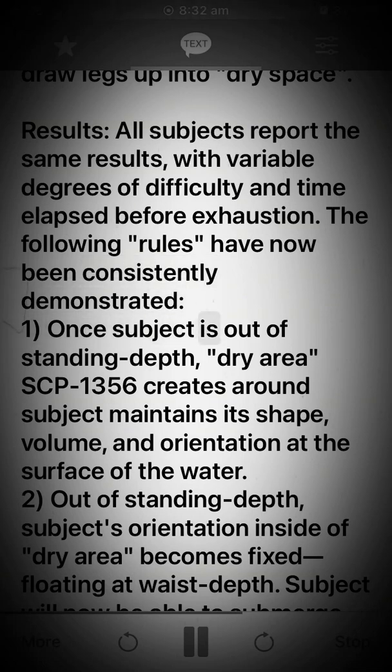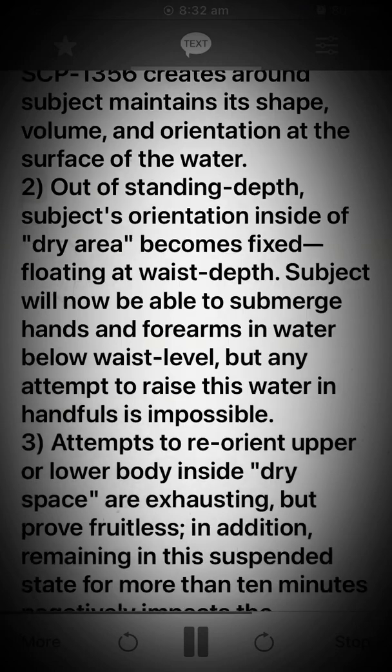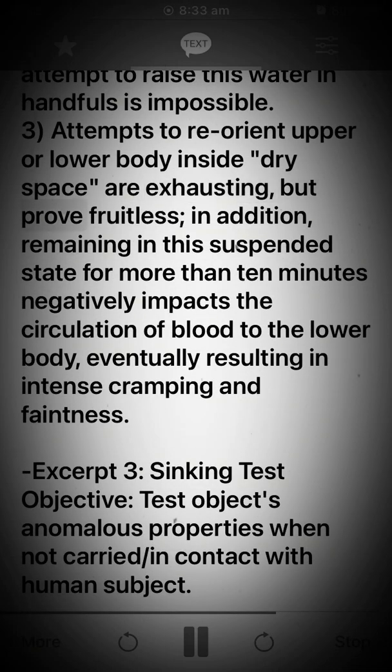1. Once subject is out of standing depth, the dry area SCP-1356 creates around the subject maintains its shape, volume, and orientation at the surface of the water. 2. Out of standing depth, subject's orientation inside of the dry area becomes fixed, floating at waist depth. Subject will now be able to submerge hands and forearms in water below waist level, but any attempt to raise this water in handfuls is impossible. 3. Attempts to reorient upper or lower body inside dry space are exhausting, but prove fruitless.